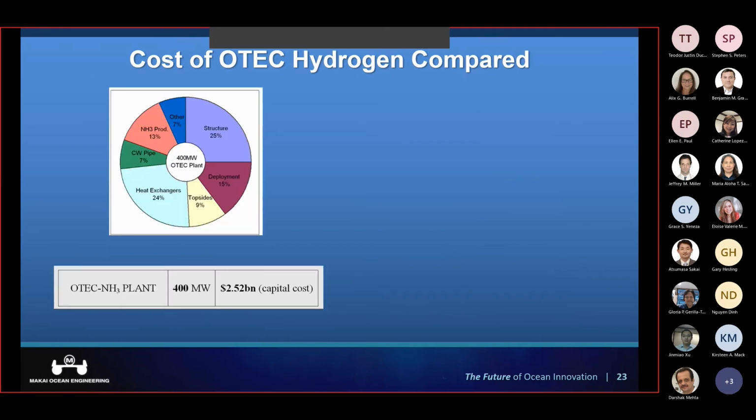And then looking at some costs here. For a 400 megawatt plant, these figures are 1 or 2 years out of date now, but it's going to be pretty close. We were talking about $2.5 billion. It's a pretty sizable investment, but as I've heard people say, the fuel for OTEC is free, but of course, it's also $2.5 billion that you've got to service the debt on.